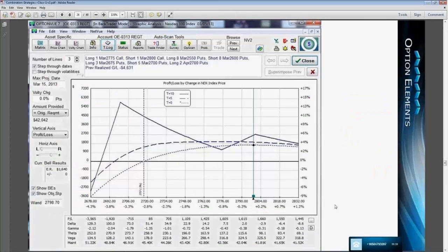Now, by making those adjustments, this is what the graph looks like. You can see that I've flattened out the entire center area of this trade. You'll notice that the at expiration line, the solid line, dips below even the current day theoretical line and also the 5-day forward line. See that solid dashed line? I don't even think there is such a term.